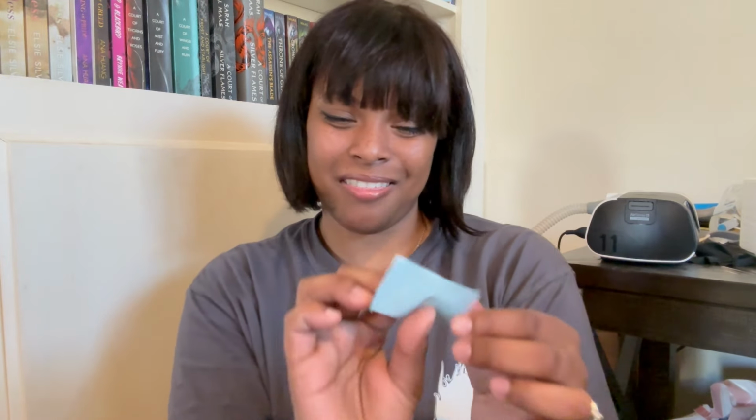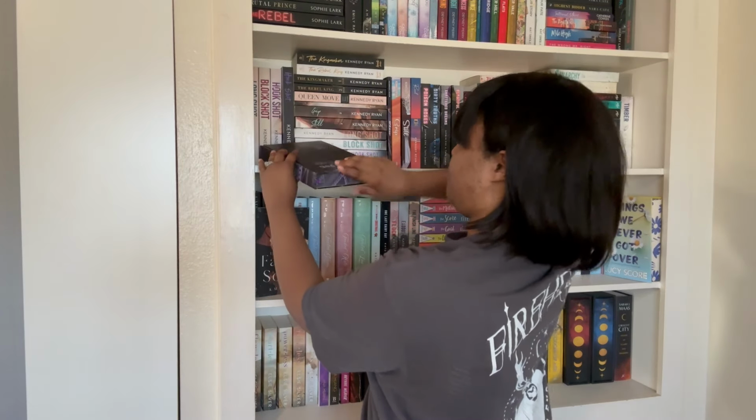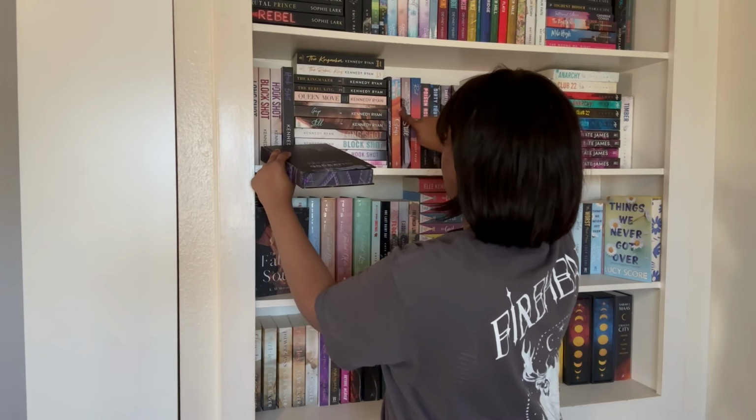Only sometimes. Okay, let's do our last and final poll. This is from Ava. Thank you, Ava. This is 1-3-27. This could not have worked out any better because it landed on a shelf that I needed to have read the book. This prompt is, what year did I read this book? And it was 1-3-27. So this is bookshelf 3, 27. We'll count this as book 1. This is Hate by Tate James.